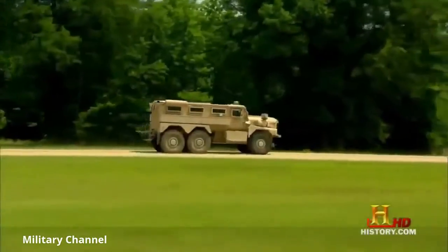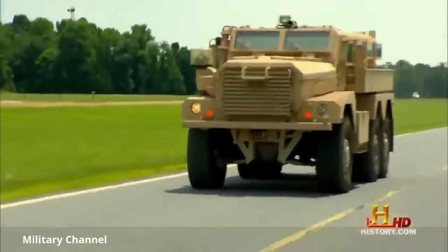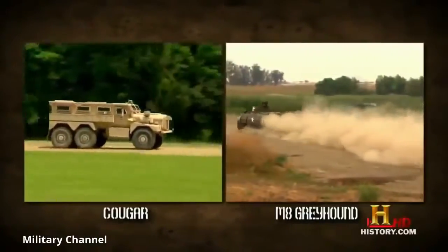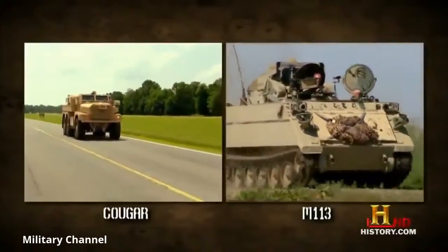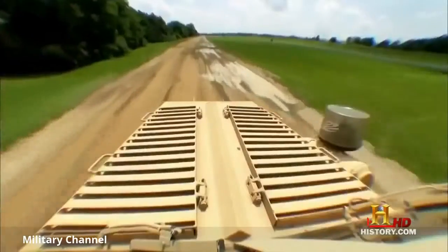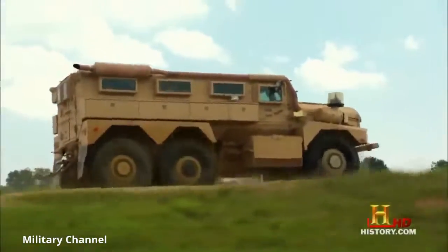Each category of MRAP can travel at up to 65 miles per hour. As I showed you with the M8 Recon car of World War II, wheels are a lot smoother at higher speeds and a lot quieter than tracked vehicles like the M113 and company. But MRAP wheels have another big advantage. They can keep driving even if the tires are shot out.